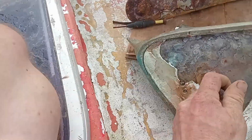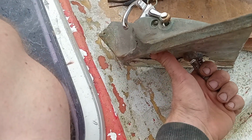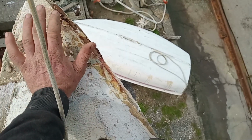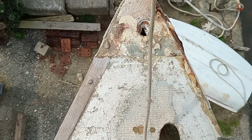And you can see that bolt's bent as well, which is why it would have lifted up slightly. The bolt still has integrity, and that has to resist the leverage. Yeah, that explains why it peeled up. Also because there's a steel thing under there that of course has gone.